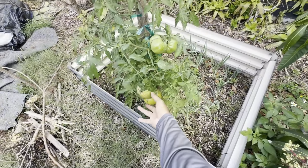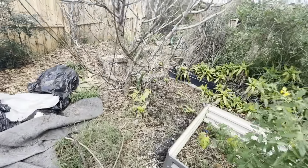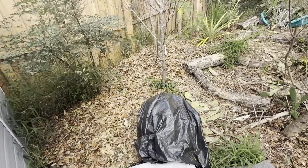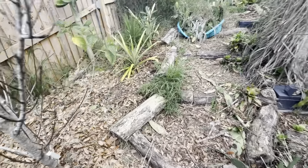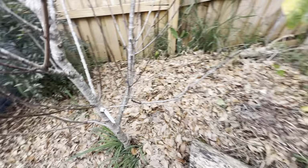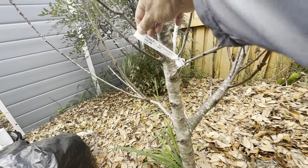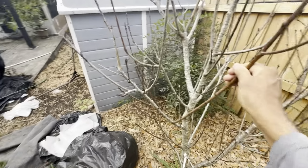Got some tomatoes here. Guys, please excuse the mess, because I am now in the process of cleaning and doing a little spring cleaning. All right, so this here is a nectarine, Snow Queen. Still hasn't come out of dormancy.